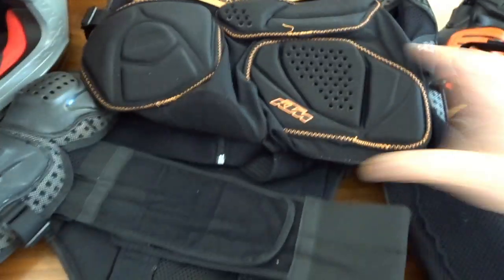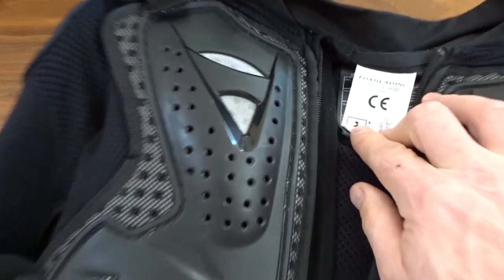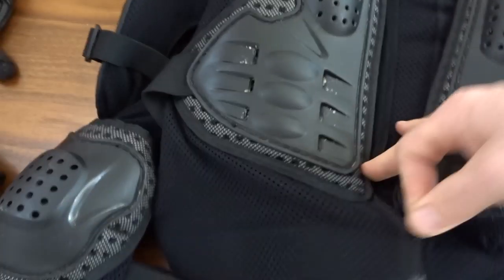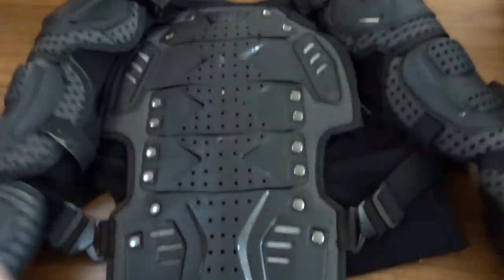Right, next, body armour. Got this Fox Titan body armour. The Titan Sport jacket is called, but yeah, it's really, really comfortable. It's fully vented. It's got a massive back protector. But I am going to upgrade this. This is the one thing I'm going to change before I head off to Wales again.